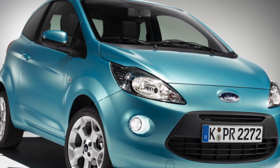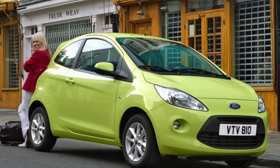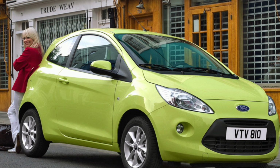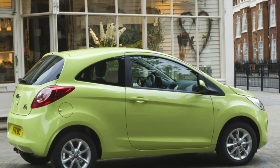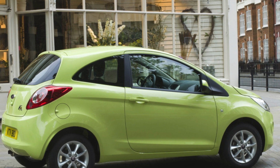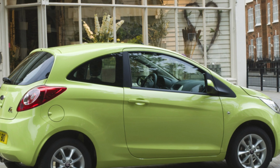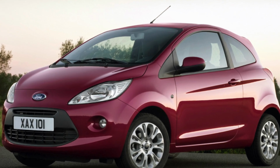Zetec gives you a heated front windscreen, 16-inch alloy wheels and front fog lights, and Titanium adds climate control and rear parking sensors. The best engine to go for is the 1.2-liter petrol, as it is economical enough to negate the need for the diesel version. And with the diesel's potential reliability problems, the petrol version is the one to go for. Our favorite: Ford Ka 1.2 Edge.